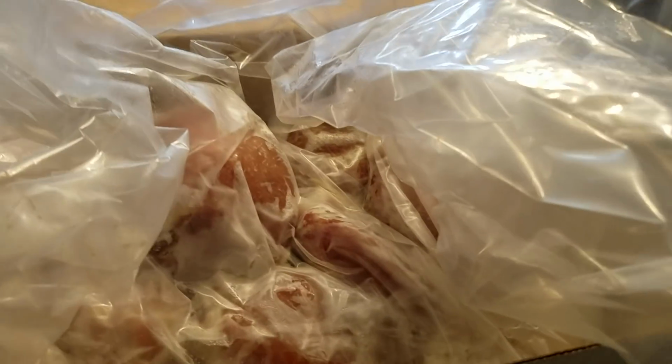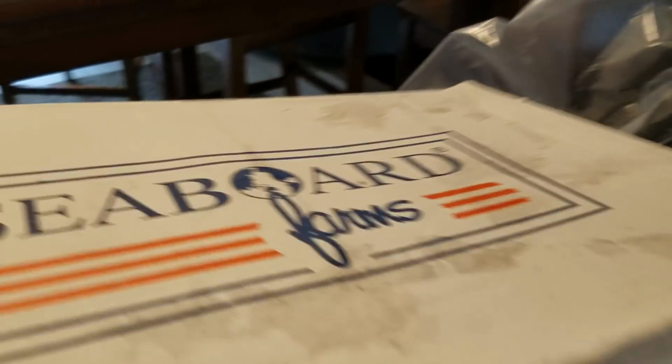So I got that box, and this is a 10-pound box. It was $20. That's a lot of pork chops for $20, y'all. A lot. So I got that. I got the, hold on, let me slide that over there.